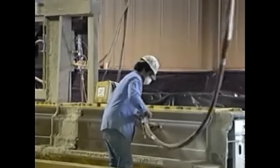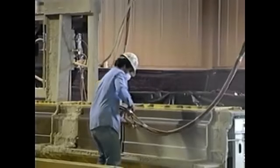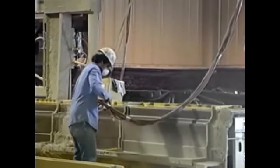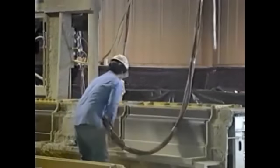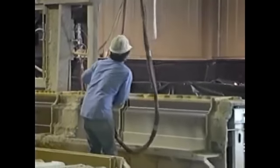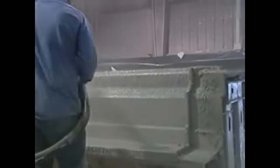The GFRC skin has two distinct layers, a mist or face coat and backup layers. The mist coat, consisting of a cement sand slurry, may be sprayed on first to provide cover for the glass fibers on the finished face. Consolidation of the face coat is done to remove any entrapped air and to impart a void-free face surface. Prior to initial set of the mist or face coat, the GFRC backup is sprayed.